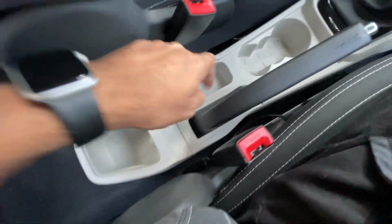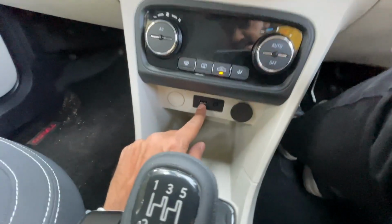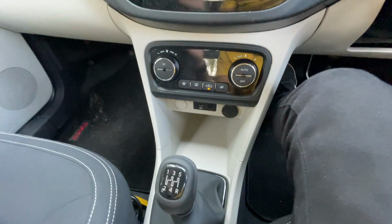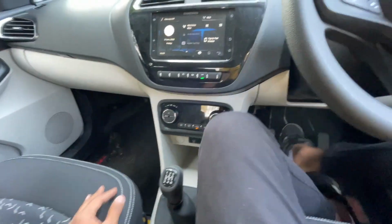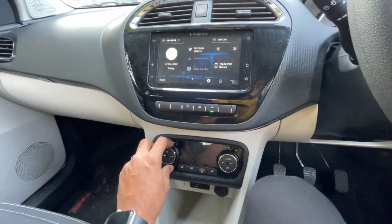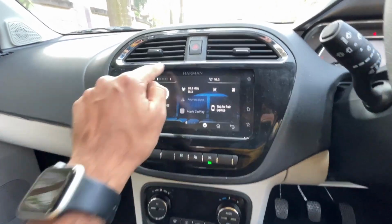There is storage space here. There's some storage space here. 2.5 cup holders. Handbrake is manual, of course. There is a USB charging socket, a 12-volt charging socket. Storage space here. The car has plenty of storage spaces, which is very impressive indeed. You get this piano black finish in the center. Air conditioning is a chiller. It's a climate control air conditioning, it actually shows you all the information there on the top.